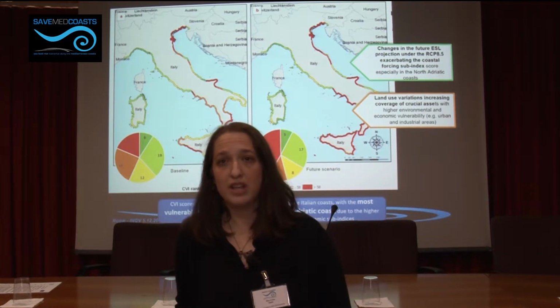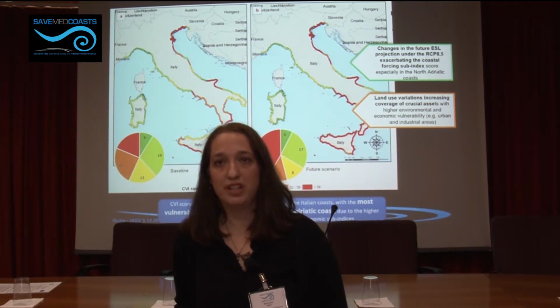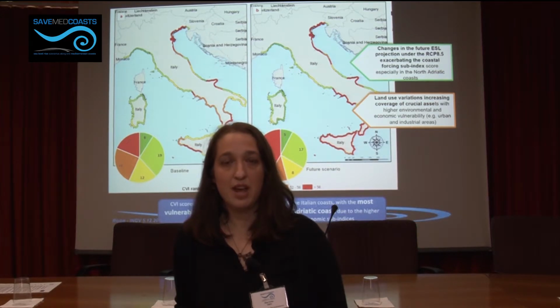This first methodology was linked to another methodology, the Coastal Vulnerability Index. In this case, we expand the traditional Coastal Vulnerability Index methodology, integrating a composite set of geophysical, environmental and socioeconomic indicators. Both methodologies highlighted that the most exposed and most vulnerable areas are located in the North Adriatic Sea, in the North Adriatic coast, mainly due to the high risk value linked to the hazard scenario and the extreme sea level scenario that are projected for this area.